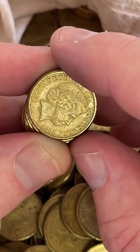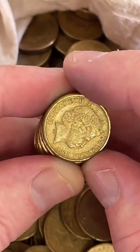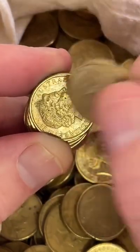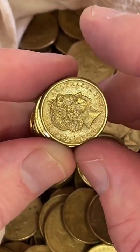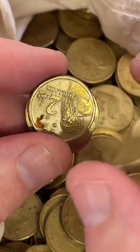2020 Australian Olympic team resilience $2 coin. Oh yeah, I haven't got some of those listed on my lists, but probably a few dollars above face value, if it's in good condition.